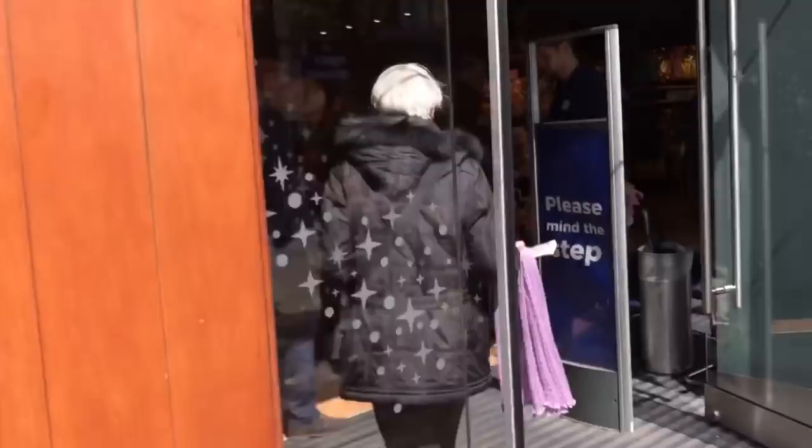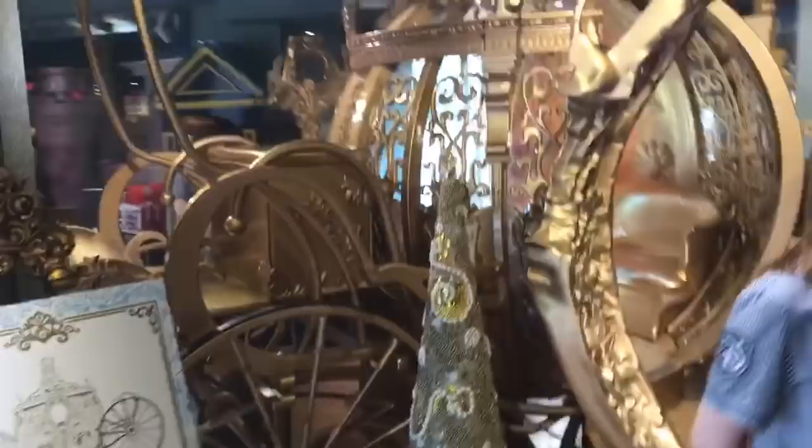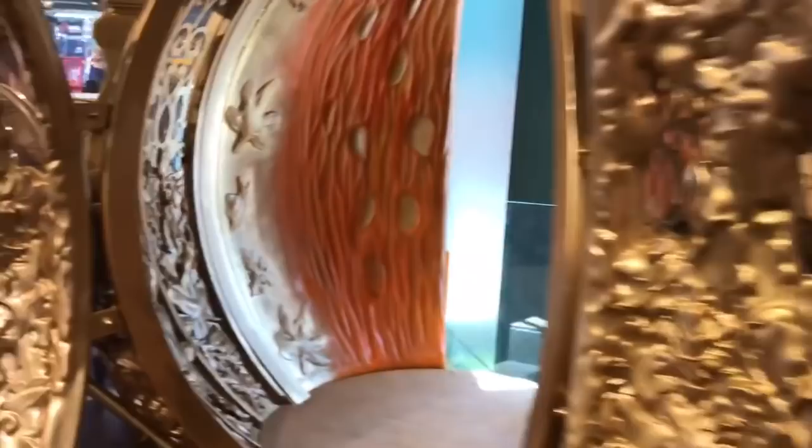Finished up in Primark and there's still no flounder bag, so I will be back again tomorrow. It's my lunch break, so I'm making my way to the Disney store. Okay, here we go, Cinderella's carriage. Well, Cinderella's pumpkin. And there's Cinderella's carriage. Ta-da. It's pretty cool.